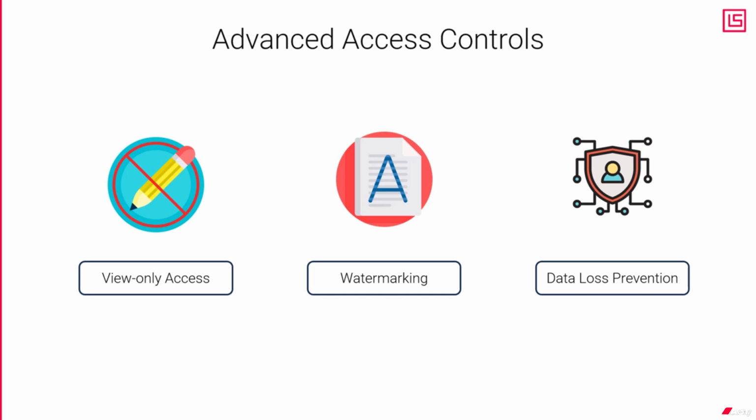Data loss prevention. This advanced feature helps prevent the accidental sharing of sensitive information outside the organization. It can be configured to identify and block attempts to share specific data types, such as credit card numbers or social security numbers, adding an extra layer of protection against inadvertent data breaches.